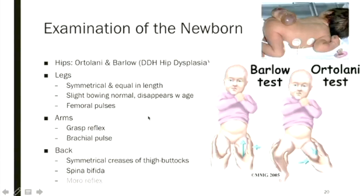The Moro reflex, all you do is you get the neonate, you support them with your hand, tuck their arms in, and you drop them back suddenly, and they kind of flail out like this. It's just a brilliant reflex. And it's a good sign of tone in a healthy neonate. But it's just really a fun thing.